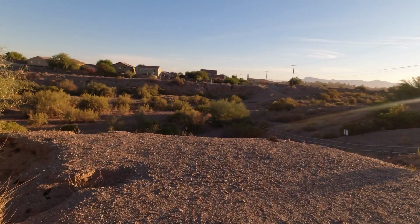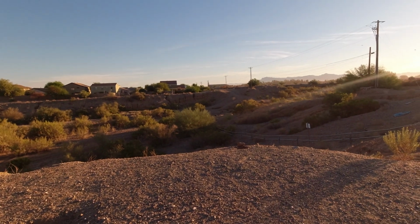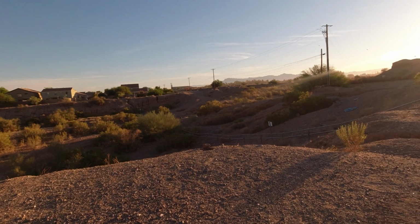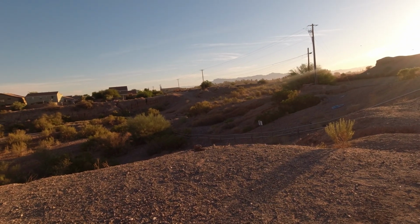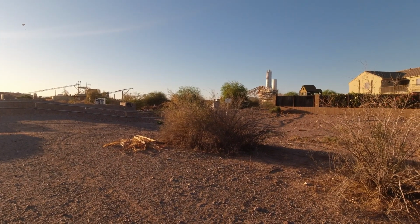Now the wash is there to avoid flooding. What happens is when the water comes down off the mountains, when the snow melts, it really comes rushing down, and so there's a spot upstream where they hold the water, and then this wash is also a place where they hold the water.